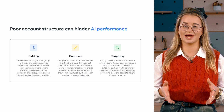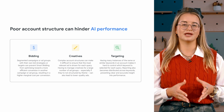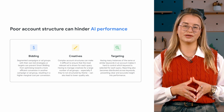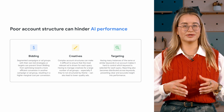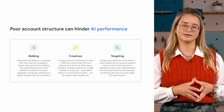Segmented campaigns or ad groups with their own bid strategies and targets can prevent smart bidding from optimizing towards a more efficient conversion in another campaign or ad group, resulting in a higher marginal cost per conversion. It also impacts the relevance of your creatives and keyword targeting. To optimize your account structure, we suggest consolidating campaigns and ad groups to reflect your business structure.